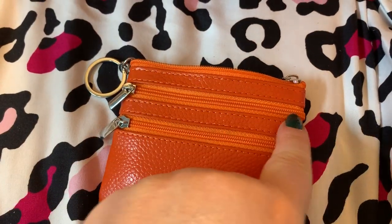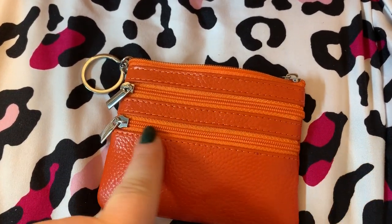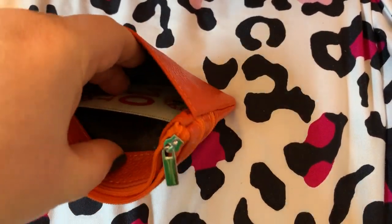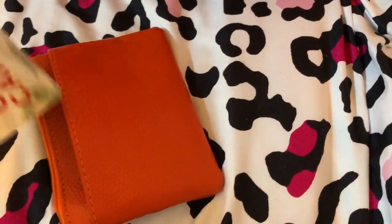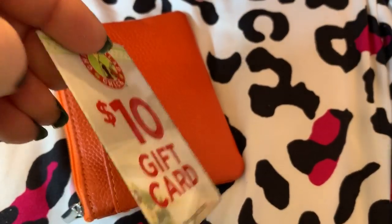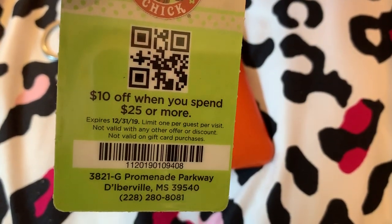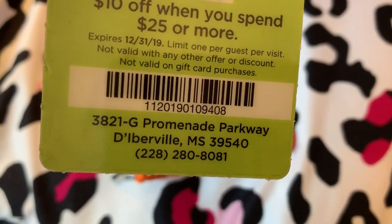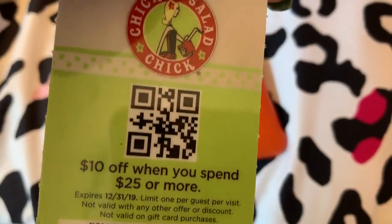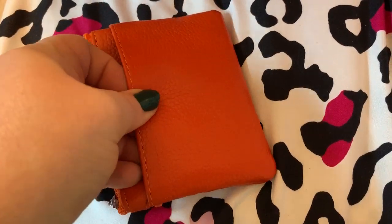Oh, and this second zipper here, I have my silver change, and in this third zipper, I have my pennies. And in this back, I just put a card in there. $10 gift card for Chicken Salad Chick. If you spend $25 or more, this place is in D'Iberville, Mississippi. I have never eaten here, which I need to. I love salads.